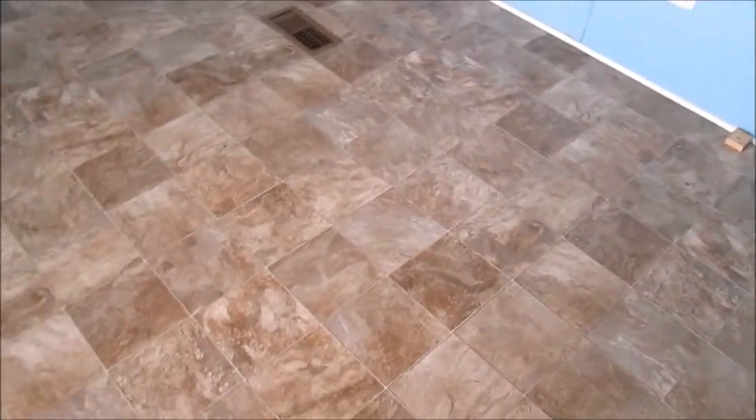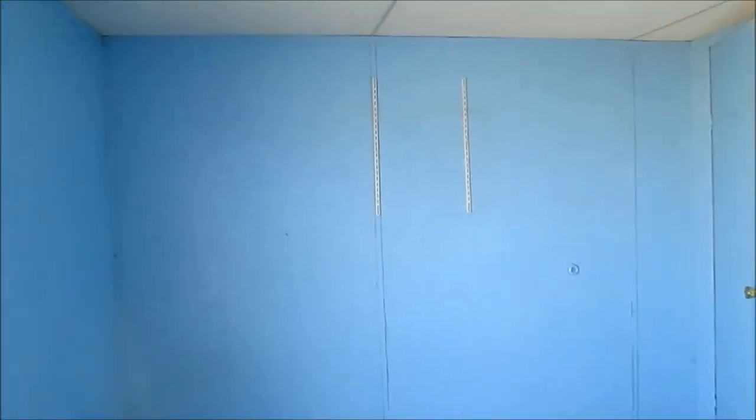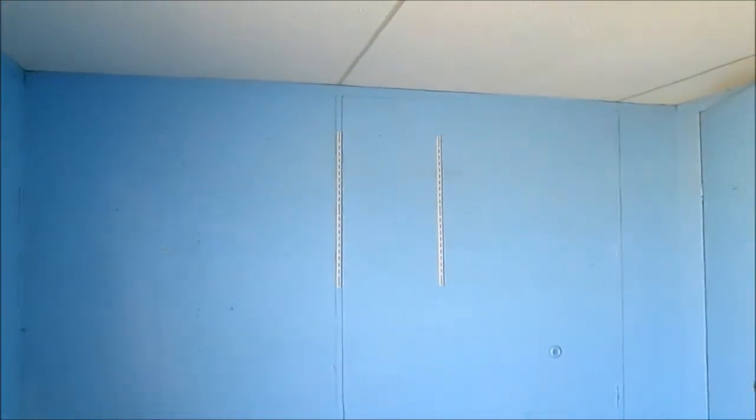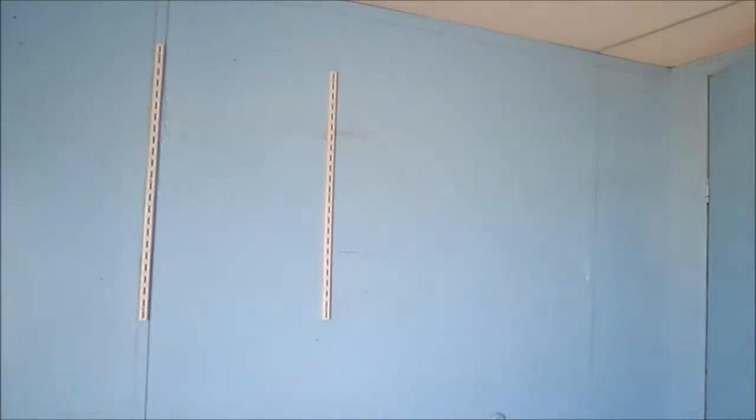So we have a closet in this bedroom. A little bit of a wall buckling there. We did replace the whole floor in here, and the walls were painted at one time. Oh, I might need to get them strips. We got shelving for them strips, so I need to get those.